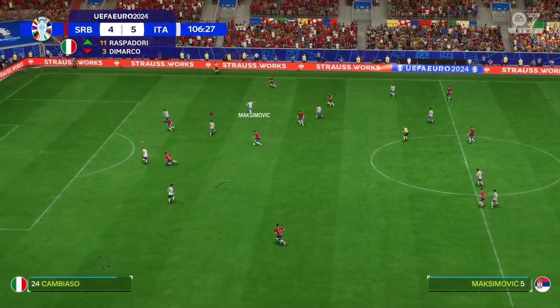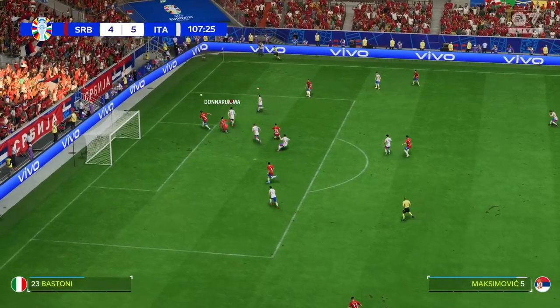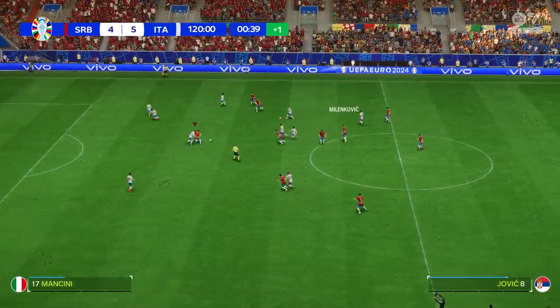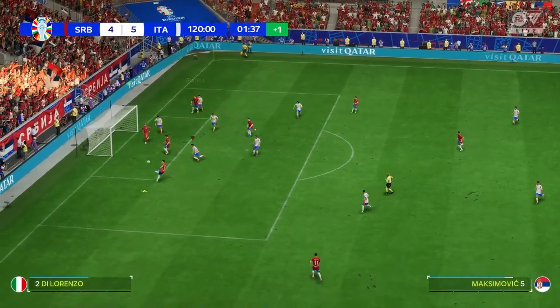Moving the ball forward, how creative can they be? And a good challenge to bring. Can they square the game? Still alive. And the electronic board showing one additional minute. And threading it through. It might be.